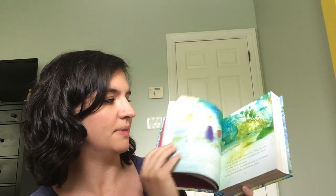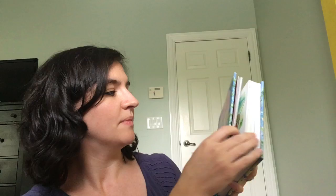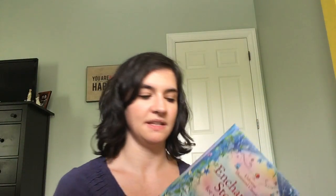And so they're really short, plus there's illustrations on every page, so it's just like a little blurb on each page. But really good for bedtime stories and things like that. So this is the Illustrated Classics series. And that's all I have for you for the auditory books. If you have any questions, let me know.